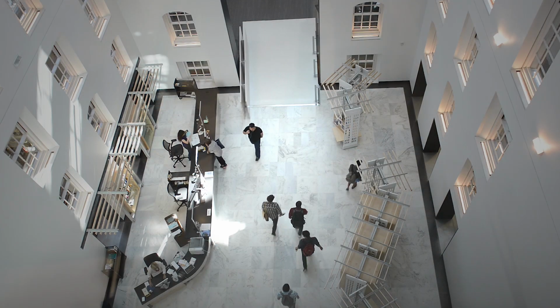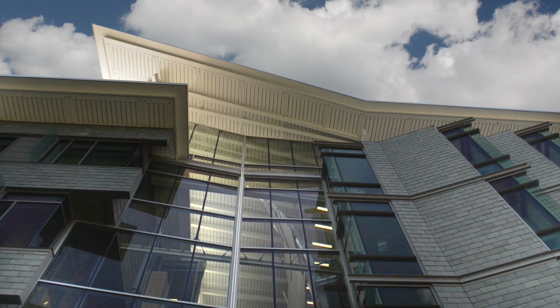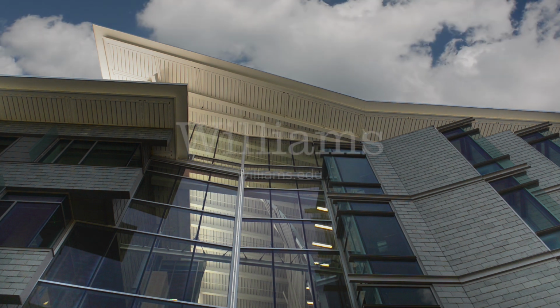We see the possibilities of this library, but we don't know how those possibilities will in the end be manifested in the work of faculty and students. What we do know is that our task is to provide the tools that students and faculty will use for the rest of this century to do things that we can't even imagine.